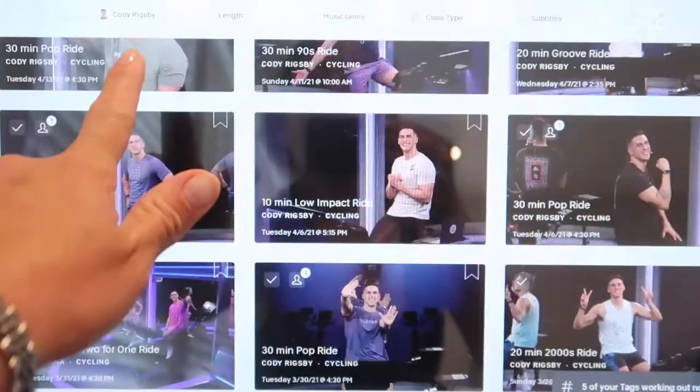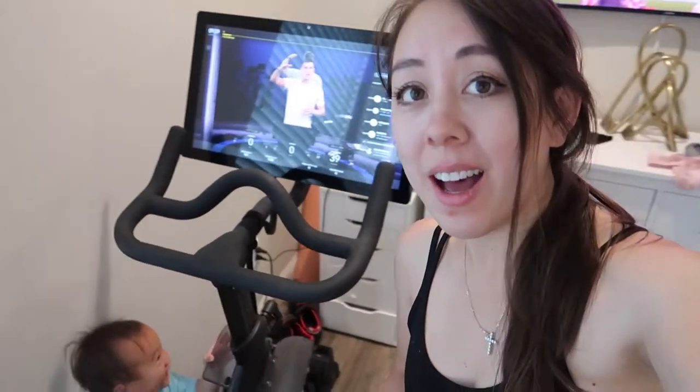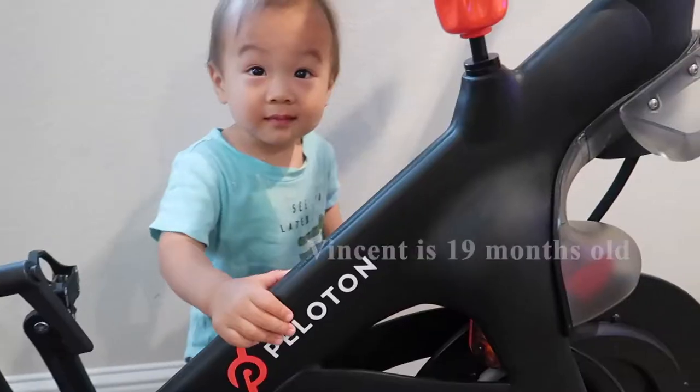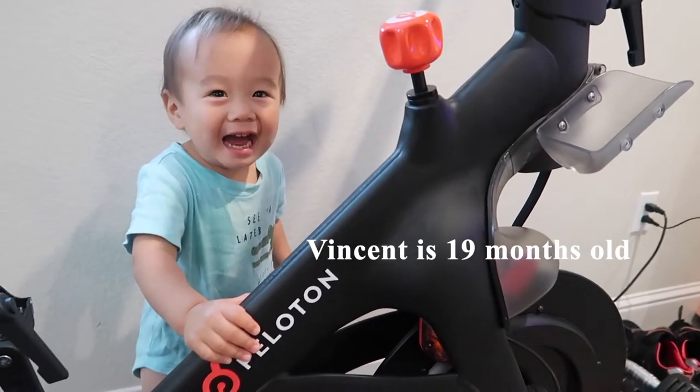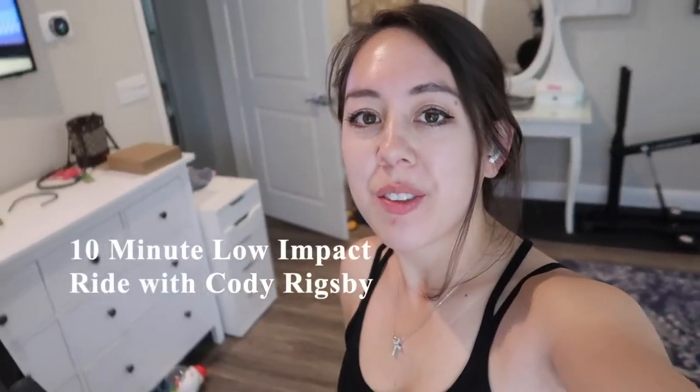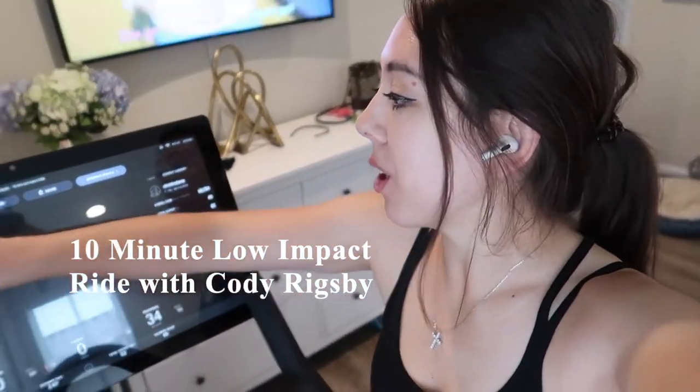So realistically, I'm gonna try to fit in a quick 10-minute workout. I do have my son over here. This is going to be a perfect ride for. AirPods are vital. So I just finished a 10-minute low impact ride with Cody Rigsby.